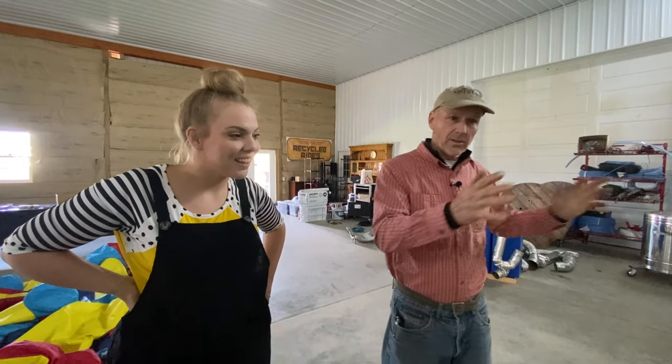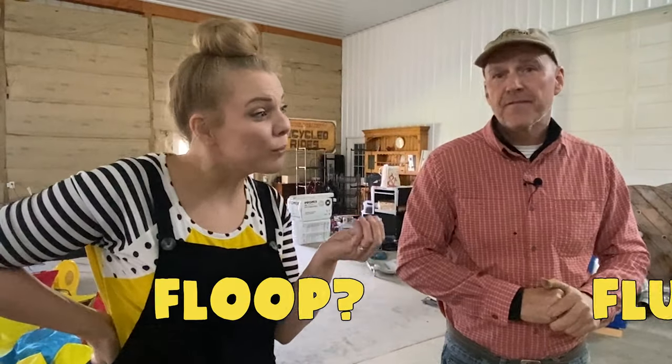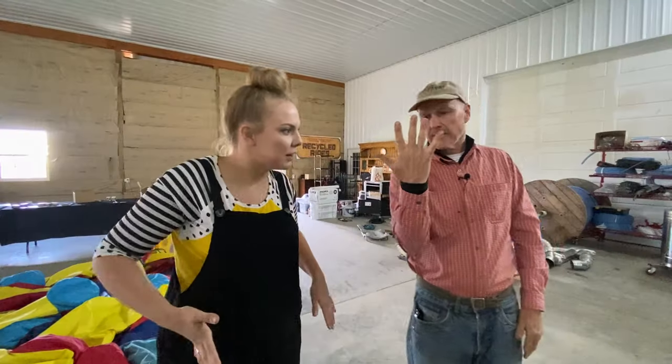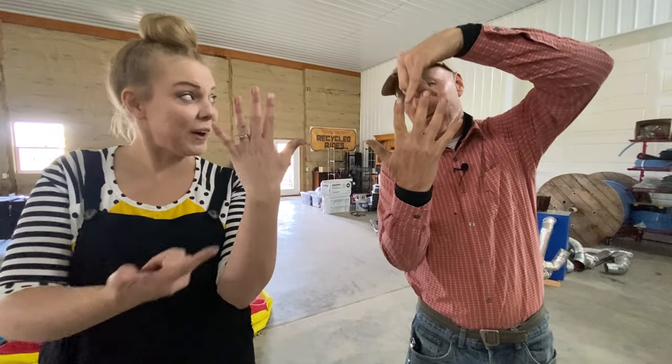So there's different sections of the machine. The backside is called the flue pan. Did you say floop or? Flue. Looks like your hand. And you'll have these pockets where the fire can go up and the syrup will go down inside of here. There's fire in here? Oh yeah, that's the fun part.